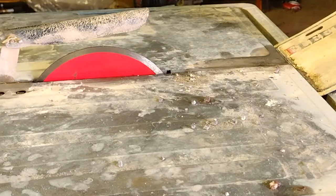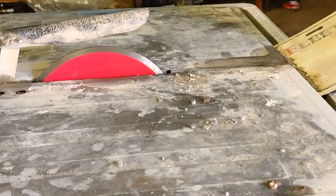So I ended up having to go get a new blade because the one I had on it had something wrong with it. It had like a little chip out of it or something, because every once in a while it would catch, and yeah, it just wasn't cool at all. Probably a little unsafe too.